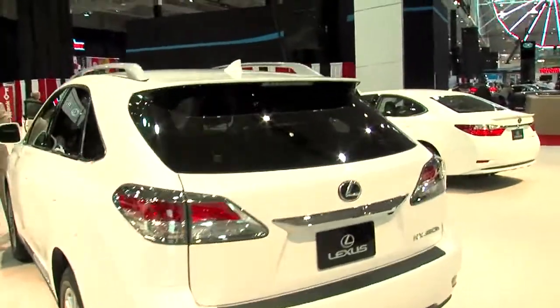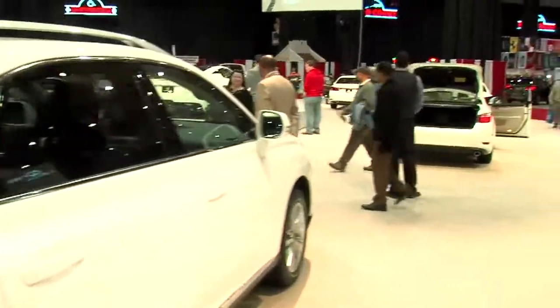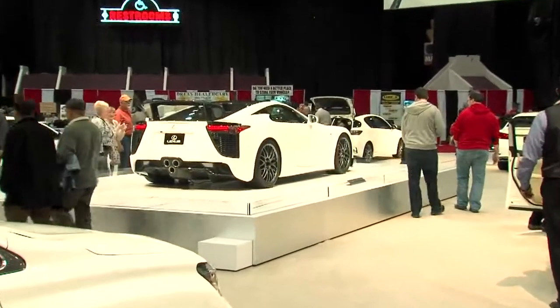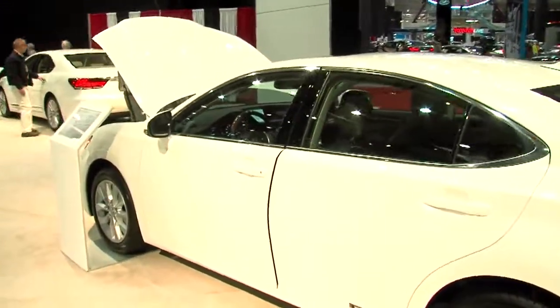I continue to be committed to Northern Ohio from the automotive standpoint, and that's what this show's all about. We are in Lexus land right now. Beautiful car. Love these cars. Yeah, the whole brand is based on luxury. They have sporty vehicles and different styles. We have an SUV, which is really a crossover vehicle. We have a $350,000 sports car up there, the LFA. This is an ES 300h, which is a hybrid. You're looking at the E Series.